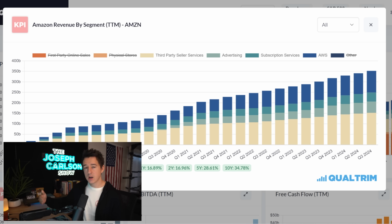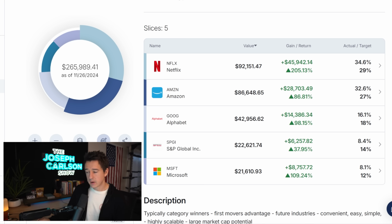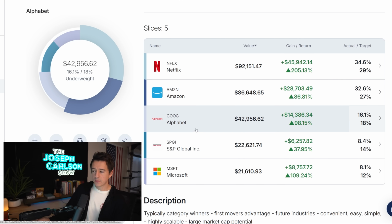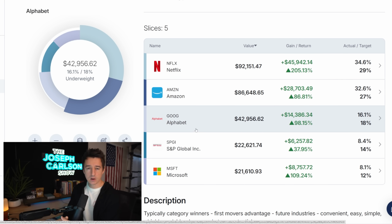As this marches higher and higher, the intrinsic value of Amazon continues to march higher and higher. So Amazon for me is a hold, even though I consider it undervalued today. Now, next up we have Google. This is another company that I believe is undervalued today.